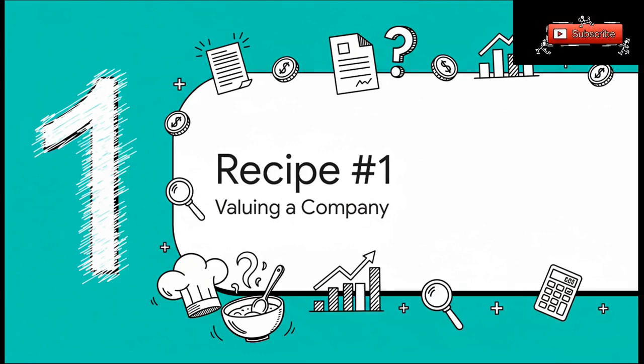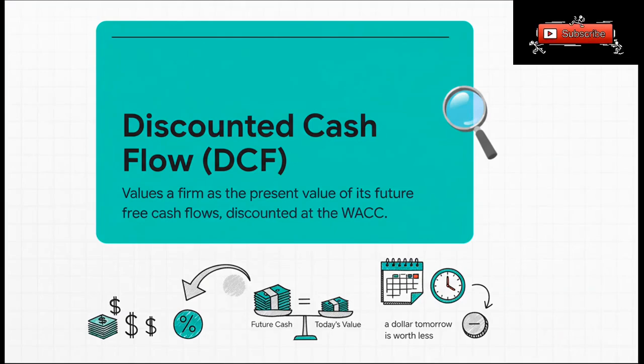I mean, think about it. Whether you're an investor trying to decide if a stock is a good buy, or a CEO thinking about buying another company, this is always square one. You need a solid recipe to turn a whole mountain of financial data into one single defensible number. And a super classic recipe for this is the discounted cash flow model, or DCF for short.